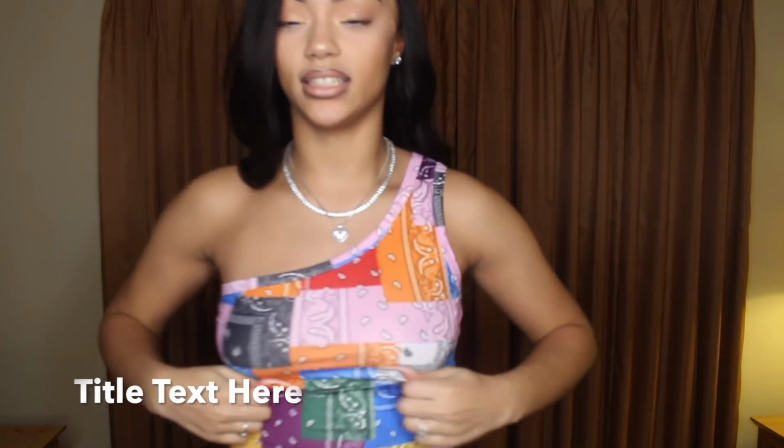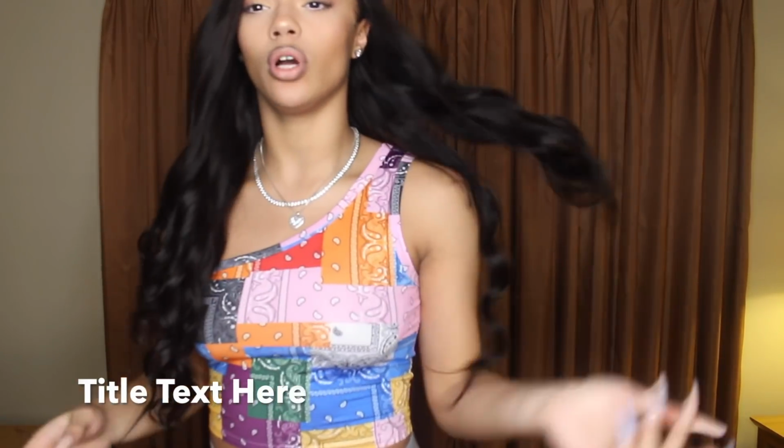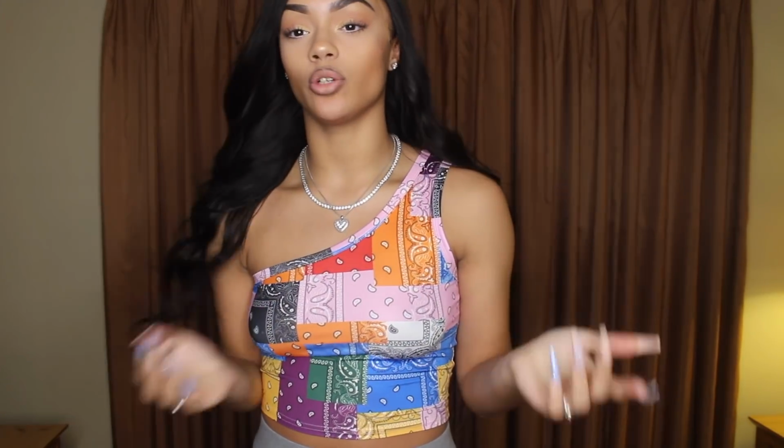Okay, so this is the last item. Of course, it's giving. It's a one shoulder bandana type of shirt, and it's a crop top, of course. It's mad cute though because everybody was wearing those bandana shorts with all the different patterns and stuff. Everybody was wearing those shorts in the summer, and I was gonna get them from Shein. And then as soon as I'm about to get them, I see everybody and their mother with them. I'm like, hold on. I am not gonna be twinning with everybody. Like, that is not okay. Everybody had those shorts, and I was just tight. I was like, damn, I really wanted those.